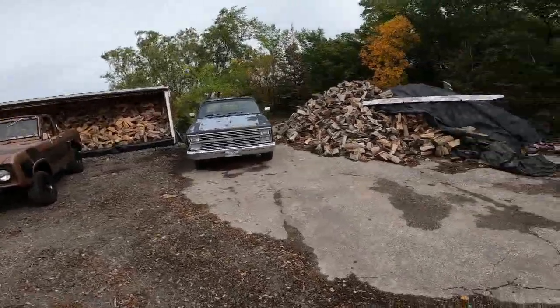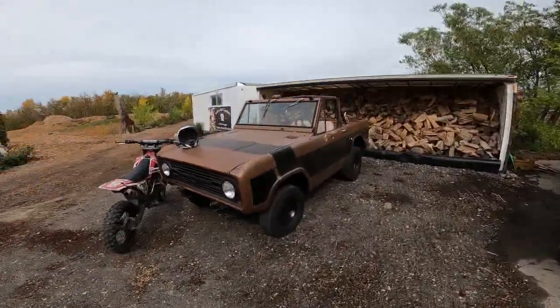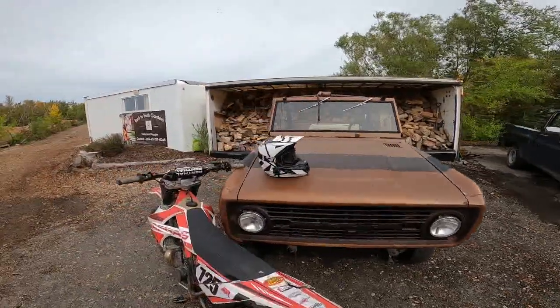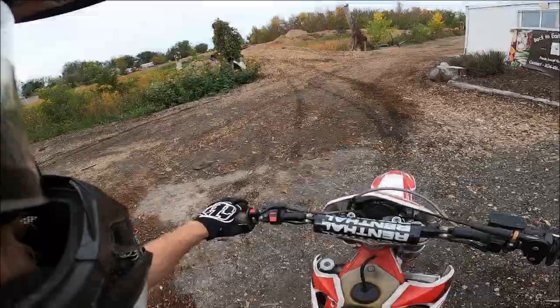You probably recognize all these trucks here, except for this one. This Bronco is a new find I picked up a few weeks ago, and I got a video of that coming up of pulling it out of a field and getting it running. But for right now, I'm gonna throw my GoPro on my helmet. We'll go for a little tour around the yard.